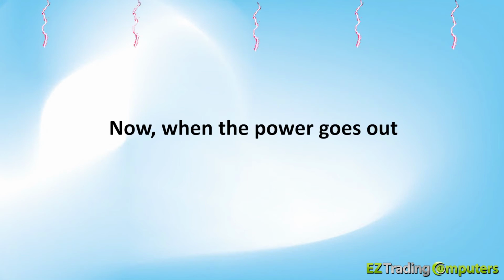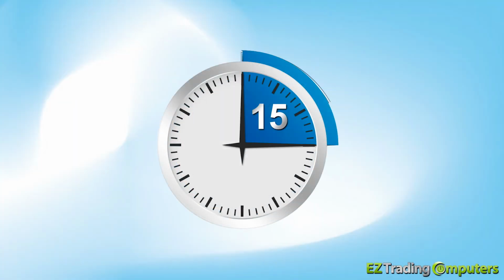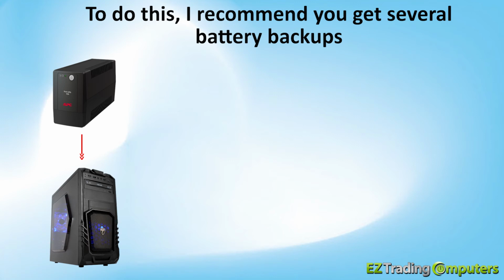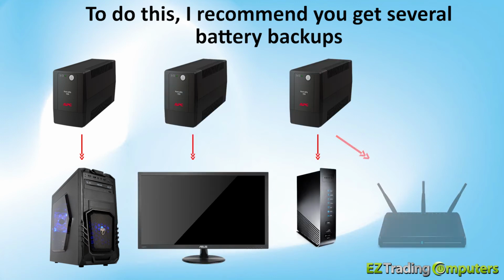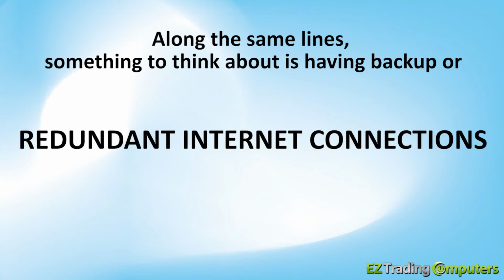Now, when the power goes out, I have enough juice to run roughly for 10 to 15 minutes. To do this, I recommend you get several battery backups. Put your computer on one backup, your monitors on another backup, and have your modems and routers on a third battery backup.